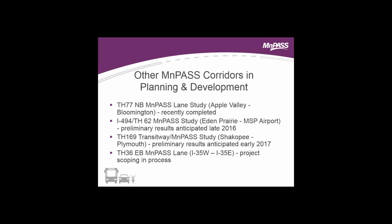Sure. For 77, there was a study done that looked at a few different options. It looked at a reversible MnPass lane option. It looked at adding a lane in both directions, and it looked at adding it in one direction. And the recommendation that came out of that analysis and study was that it really made the best sense to just go in the northbound direction for now. It was less expensive, obviously, than the others. There was not a lot of demand for the southbound lane.